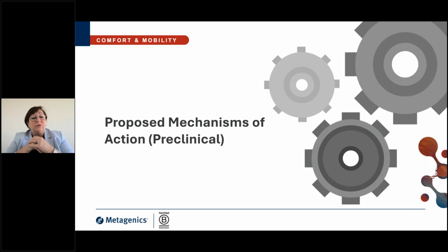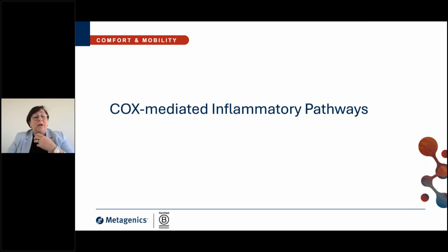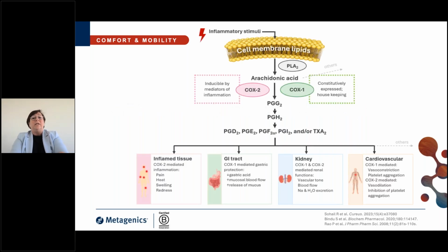Now something more about the proposed mechanisms of action. How do these ingredients work, and especially if we compare that with the medication? So these are usually COX-mediated inflammatory pathways, and I think this is something that you probably know or have seen before. So in the cell membranes, it's a lipid membrane, it's full of lipids, and these can be omega-6, omega-3 lipids.